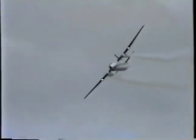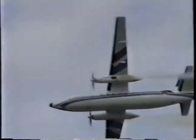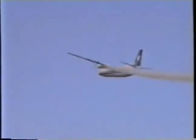Pulling over into the near vertical. This is an airliner. And this, ladies and gentlemen, is pure aeronautical magic. Landing lights on, and the pace starts to build. Just toying with you at the moment.